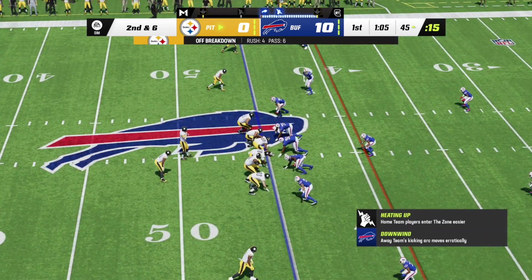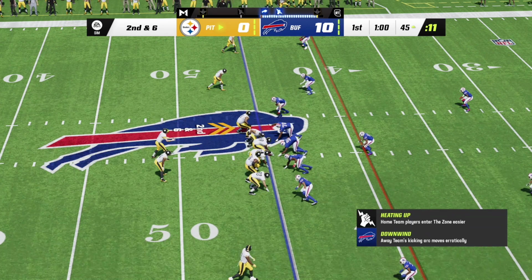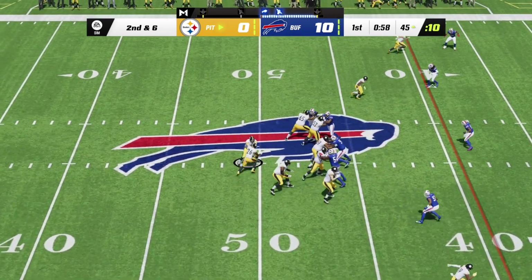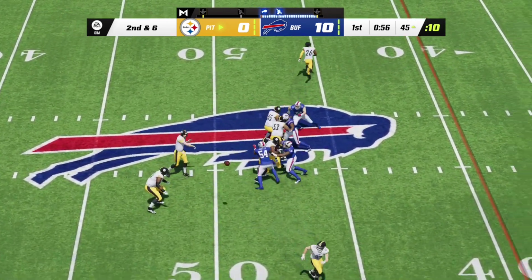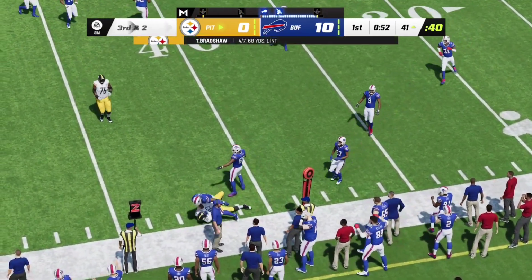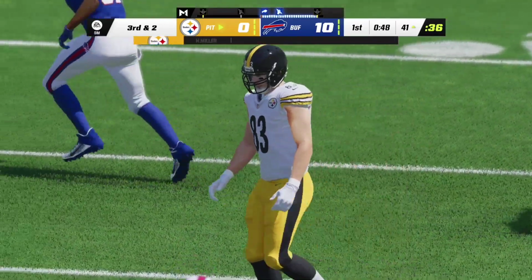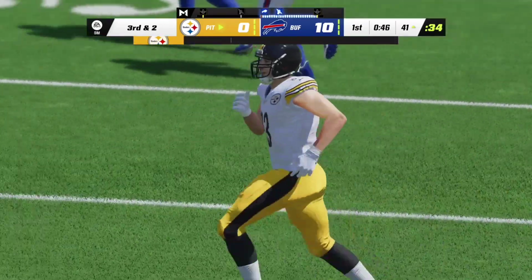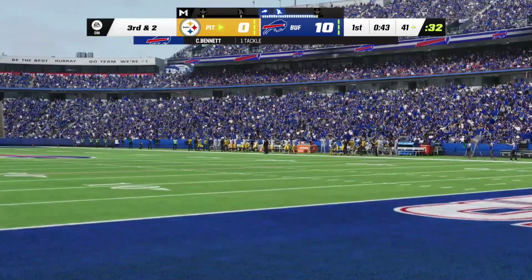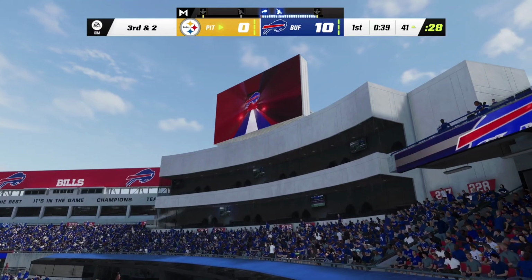The run got 4. Now they deal with a 2nd and 6. Off play action, Bradshaw, to the right side, complete to Miller. And this winds up a gain of 4 to the 41. Well, they're unable to convert that into much, but it's never a bad idea to try to get the ball into a tight end of his caliber's hands and see what kind of disruption he can cause.